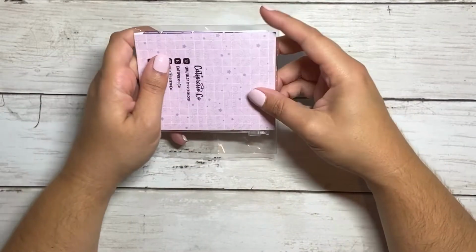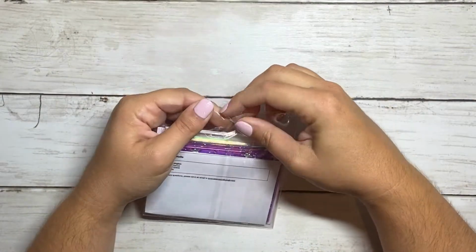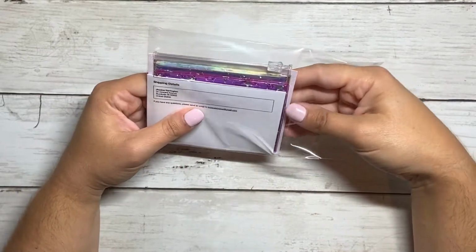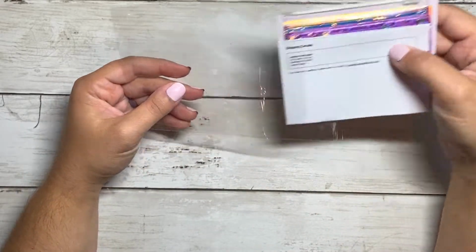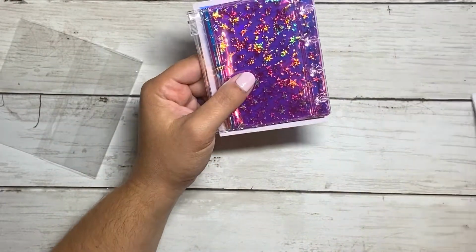And then the other thing I ordered for my micro planner is from Kat Presco. She's pretty popular, but I did not know that she did micro planner stuff. And I saw someone on another YouTube channel, I don't remember her name, but she had these in her micro planner and I was obsessed.